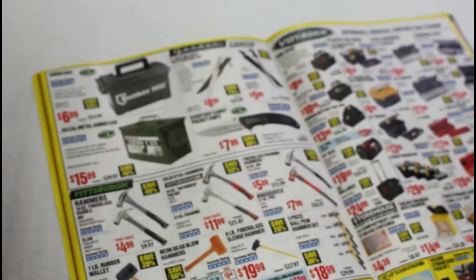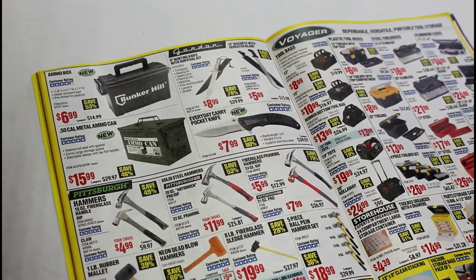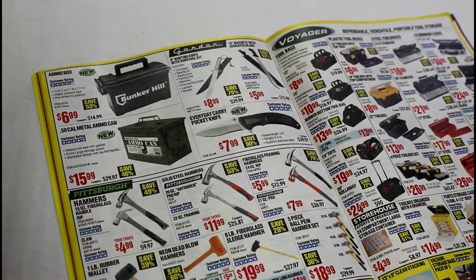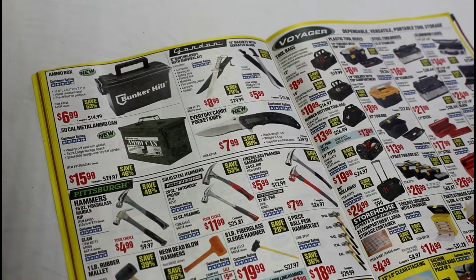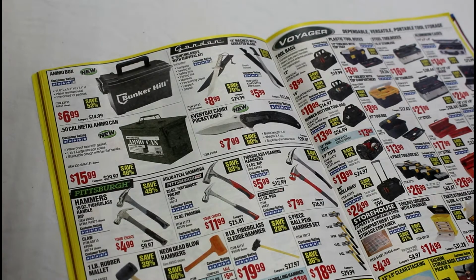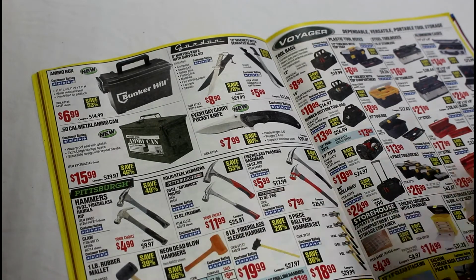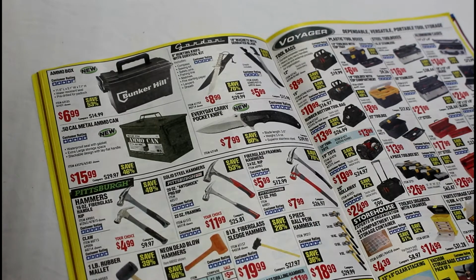The ammo cans, I've heard great things about those. They're pretty much always on sale for like $4.99, maybe $3.99. I'm not real sure. Dead blow hammer, most of the time those are on sale also. I think those are a great price, and you can really beat the shit out of them, and they don't break. Rubber mallet, $2.99. It's a pretty good deal.